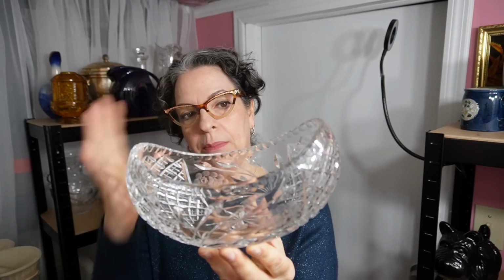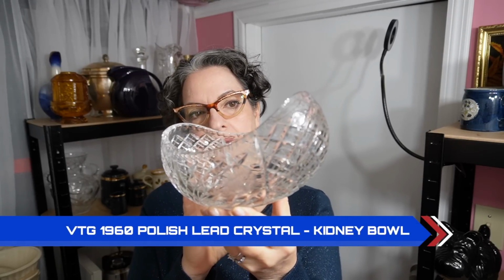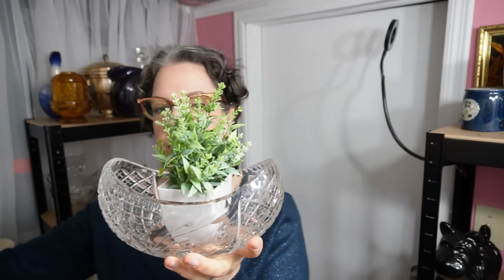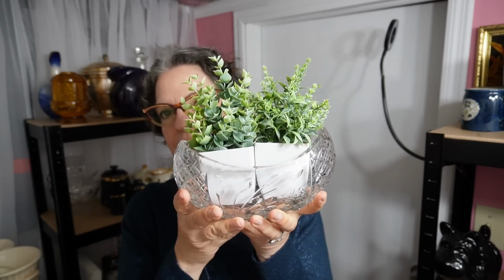So they make the shape and then they go with a special chisel, and then they cut the glass while it's still kind of soft. When was it made? 1960s, and it's from Poland. It's really, really pretty. So what do you do with something like this? Well, obviously you can either serve food or you put plants. You can use it as a planter like this. Right, I'm just giving you an idea.